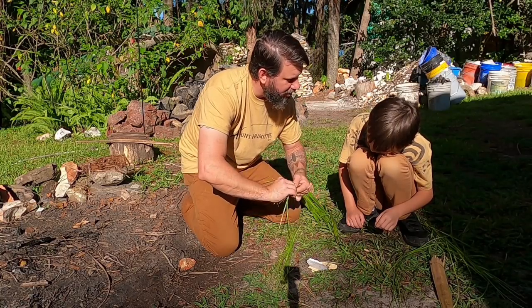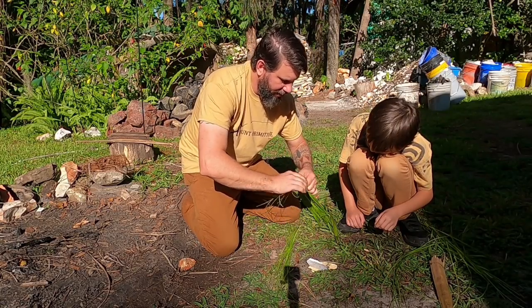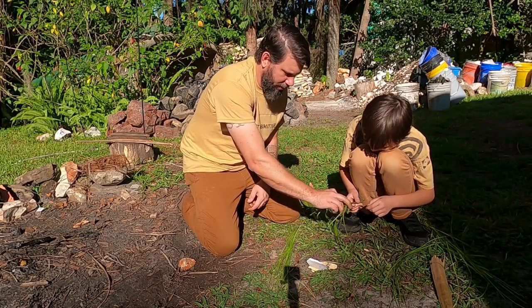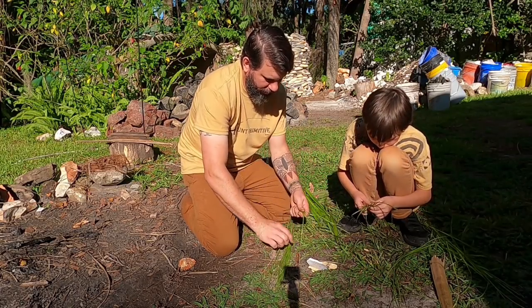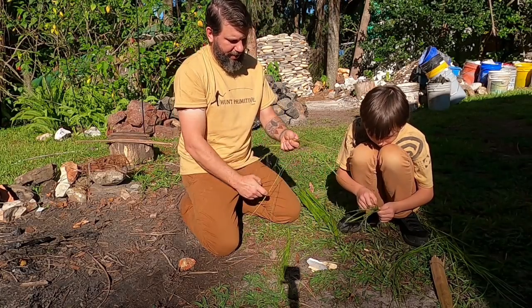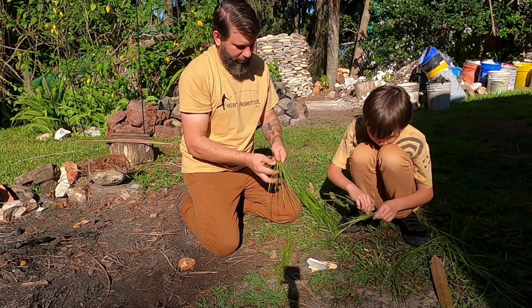Now it's just going to take practice, and you're going to get frustrated with it for a little bit, but I want you to practice trying to make that. So just you experiment with it, and I'll work on making the cord, because you're probably not going to be able to make this whole cord, but if you get an idea how to make cordage, that's the important part, right?